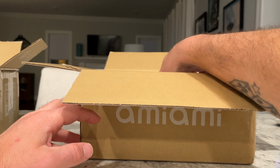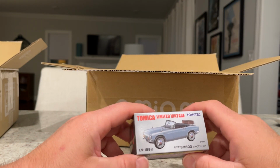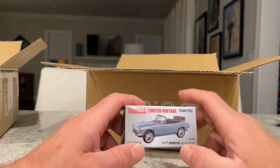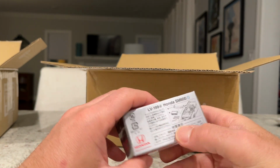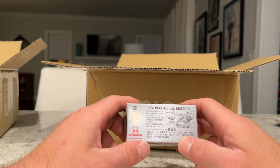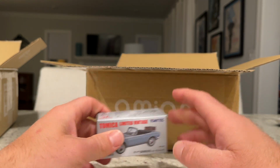All right, so the first one up is going to be the LV199D, right? So this is the 4th version of the Honda SM600. It's a cabriolet here. I think SM is new for this one. I'm not sure what the M stands for, but it's really an S600 cabriolet in this nice light blue. It's got a little luggage rack on the back, so pretty cool.